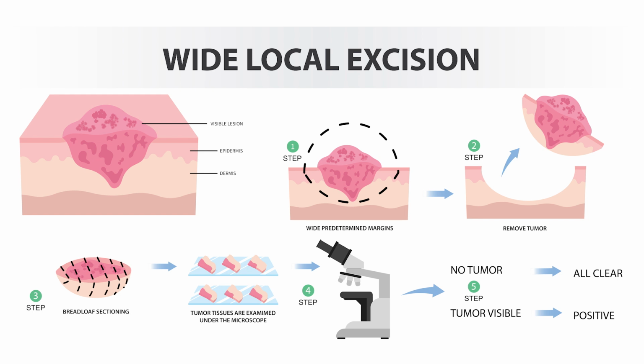Sent off, and then the pathologist is going to get that tissue, and it's sliced up like a loaf of bread. The pathologist then is going to look at a few different slices. They're going to look at all the edges, the floor, but they're only looking at about 5% or less. They'll get slices from the different quadrants and the tips, but if they don't see tumor, they're going to call it clear. If they see tumor, they're going to call it positive.